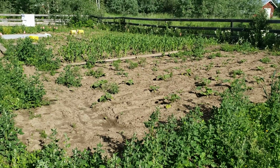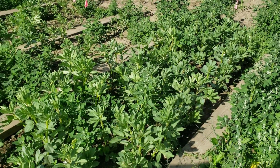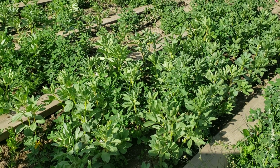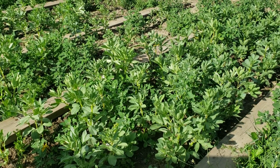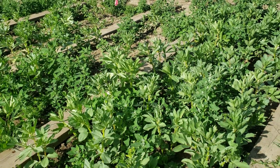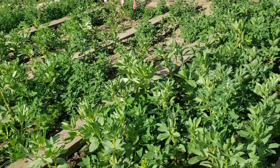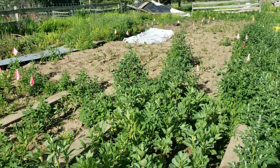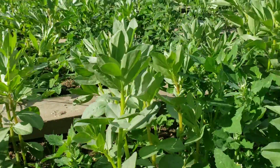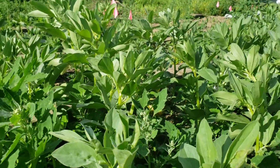Wow, here we are. I think I did a video on planting fava beans, and now many of them are over a foot tall and they're blooming. I'm just out here looking at everything this morning and noticing some of the favas.